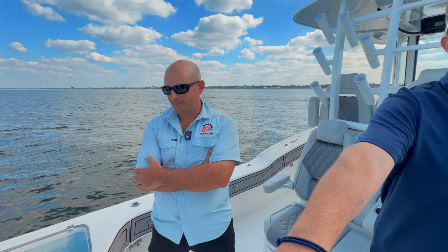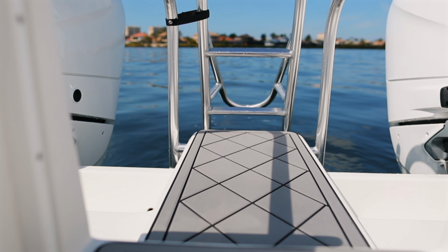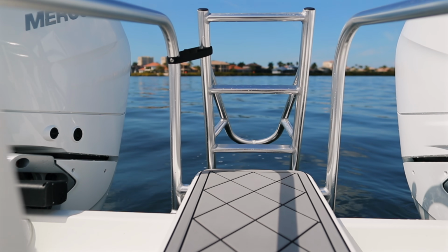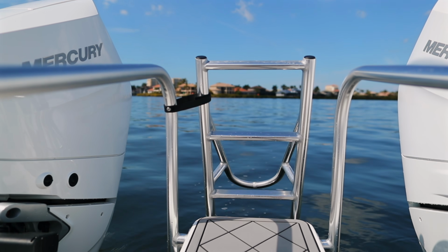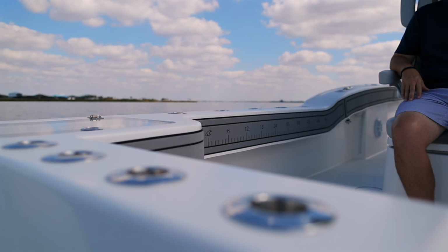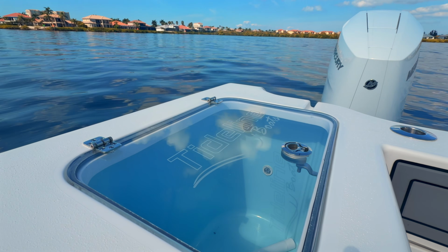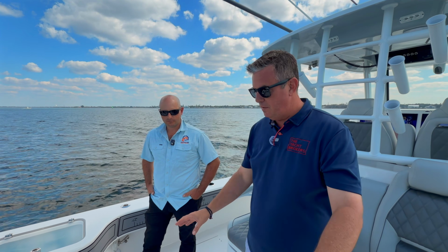Let's move a little forward here. We've got obviously the swim platform there that's normal on the Tideline. All the Tidelines will come with this generally to separate the two areas when not in use and when you're fishing, so you have something to lean against. Obviously the fishing rod holders here and live wells, two 45 gallon live wells. Anything else that you did custom back here?